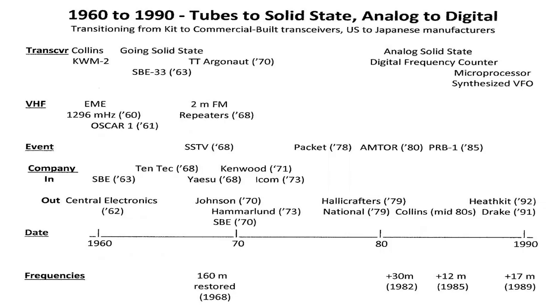So that's the 50s. 1960 through 1990 went through steady progression in the development of ham equipment. We transitioned from kit to commercial-built transceivers and from United States to Japanese manufacturers, largely. We went from tubes to solid-state rigs and from analog circuitry to digital circuitry in that period of time.